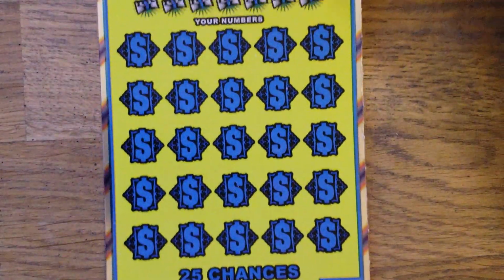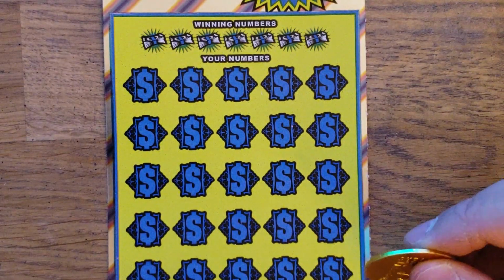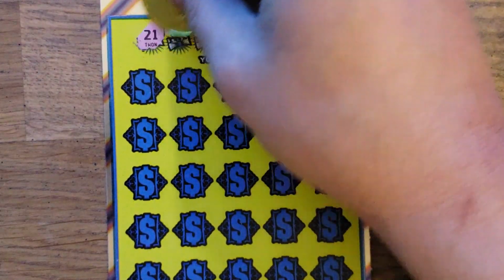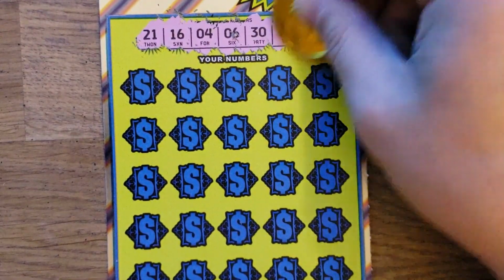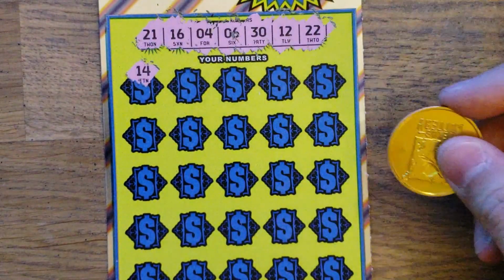And these tickets started off pretty hot for me and then they kind of cooled down pretty bad. So let's see if we can change our luck. All right, winning numbers: 21, 16, 4, 6, 30, 12, and 22. All right, let's see if we can get a money bag or something.